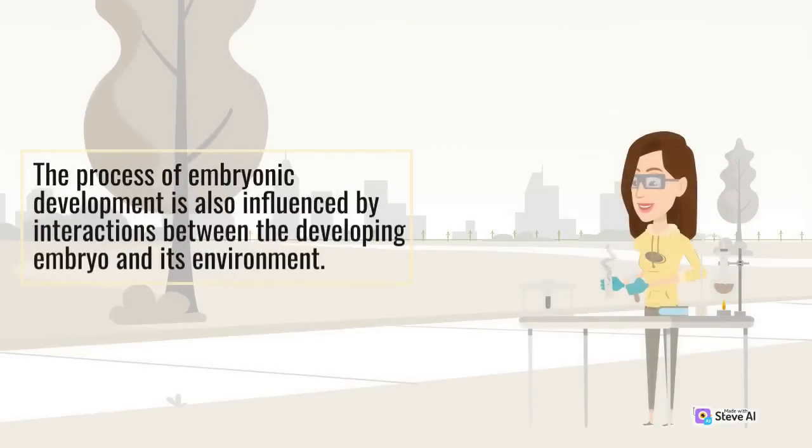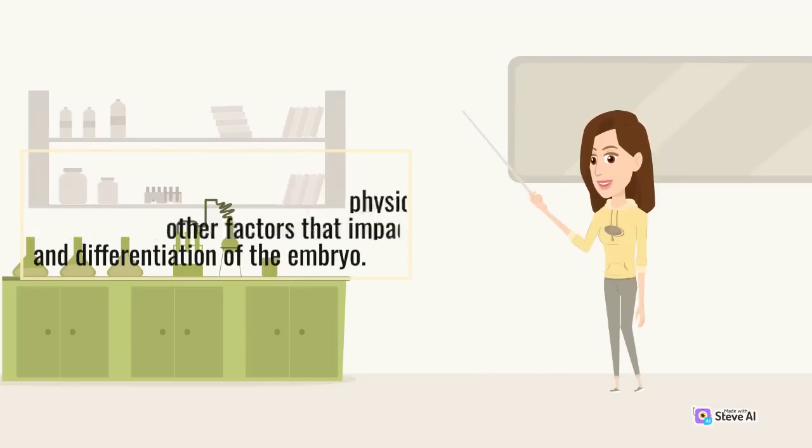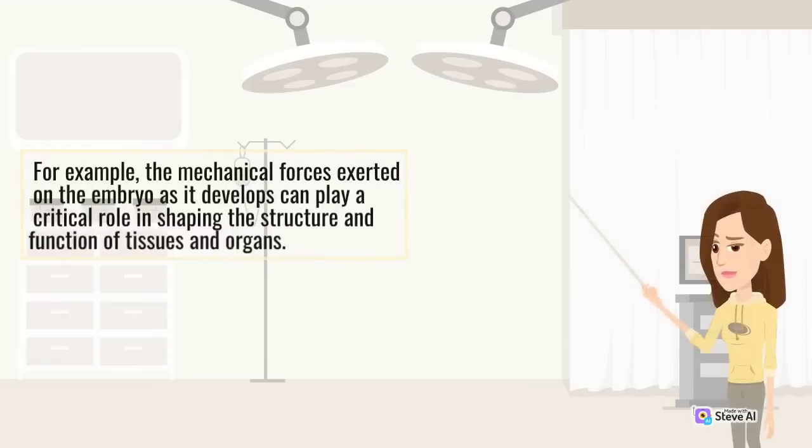The process of embryonic development is also influenced by interactions between the developing embryo and its environment. These interactions can include physical forces, chemical signals, and other factors that impact the growth and differentiation of the embryo. For example, the mechanical forces exerted on the embryo as it develops can play a critical role in shaping the structure and function of tissues and organs.